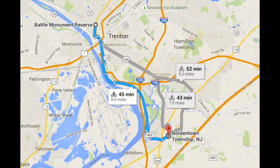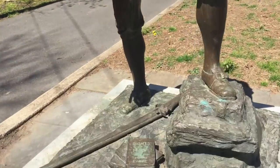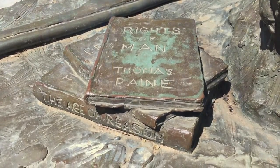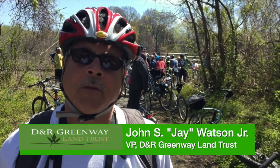The ride ended 7 miles south in Bordentown at a statue of Thomas Paine, whose pamphlets are credited with helping galvanize colonial rebels. After the war, Paine settled here in Bordentown. The D&R Canal State Park Trail runs through so much history.